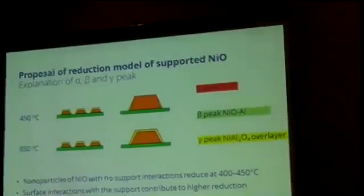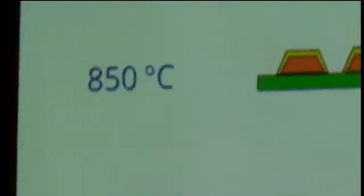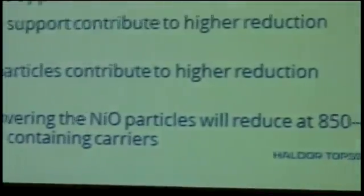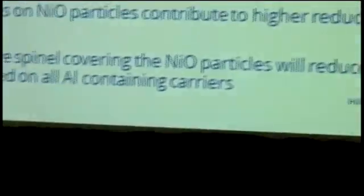And finally, then I go to the proposal of a reduction model, and this is sort of the picture we have. Nanoparticles of nickel oxide with no support interaction reduce at around 400 to 450 degrees, and is what we imagine is large nickel particles. The surface interaction with the support contributes to higher reduction temperature, and you can imagine that for the 450 you have alumina, perhaps creeping a little alumina onto the catalyst, and that can also make it harder to reduce.